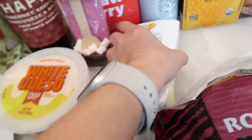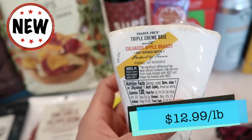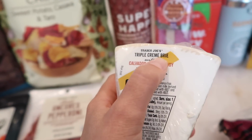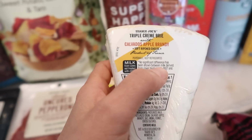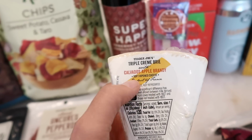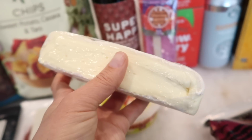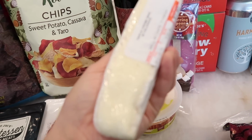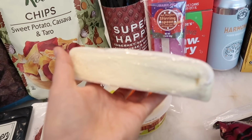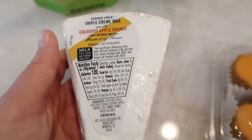This looks delicious. And then last but certainly not least, we got another new cheese to try. This is the triple cream brie. Yum. Anytime it's triple cream, you know it's gonna be good. Double cream's okay, but triple cream, that's just another level right there. So it shows that it has apple brandy in here. So I am thinking it's gonna have a little bit of a flavor, and I'm really excited to try this. I really like brie. Tim does not so much, but if this has a unique flavor, he might enjoy it more than just a typical plain brie. So we will be trying this in the taste test as well.